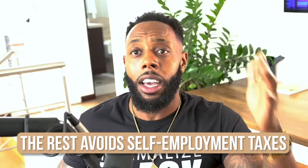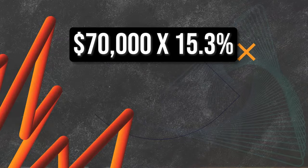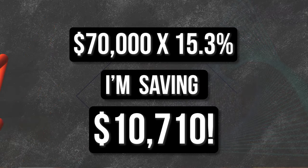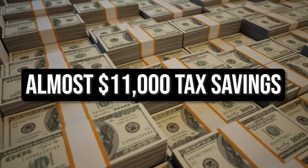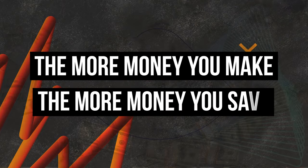I would pay self-employment taxes on that $30,000, but the other $70,000 completely avoids self-employment tax. So if we do 70,000 times 15.3%, that means I'm saving $10,710 in self-employment taxes every single year. So simply by having an S Corp, I'm going to be saving almost $11,000 more in taxes than you every single year. And the beautiful part about it is the more money you make, the more money you save.